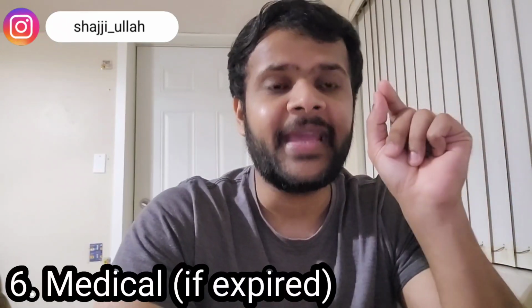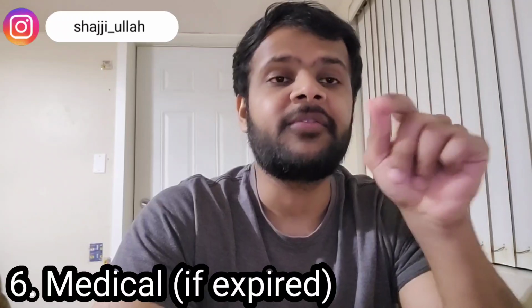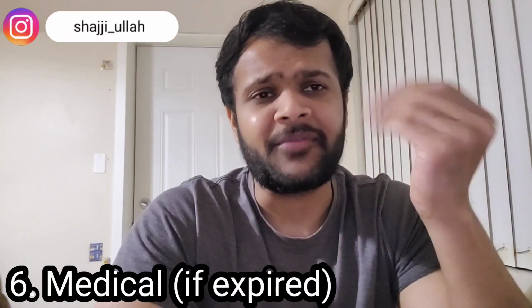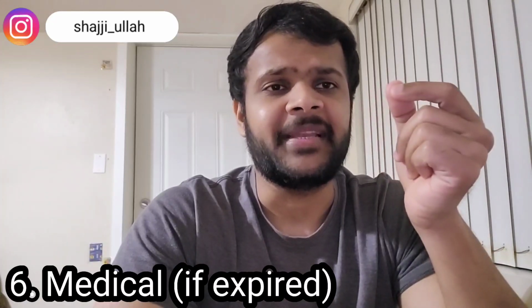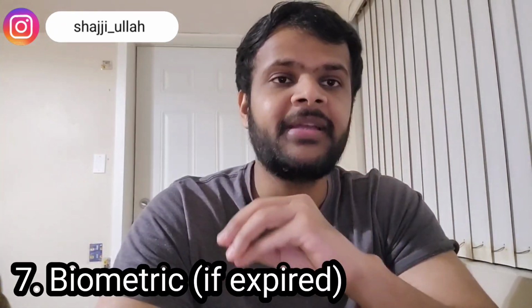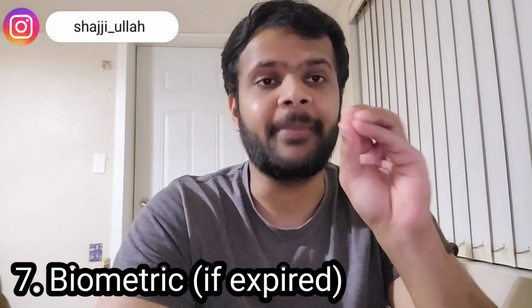And the seventh thing, which is optional, is the medical if yours has expired. For instance, if you have been here for more than 5 or 10 years and your medical has expired, you need to update your medical as well. And the last thing is the biometrics. If your biometrics is valid, then you don't need biometrics. Otherwise, if your biometrics is expired, you might need to have biometrics done.